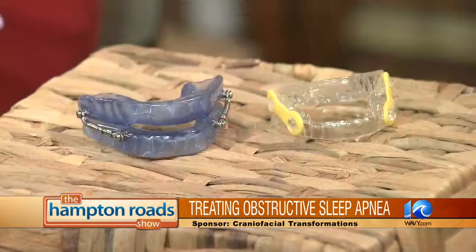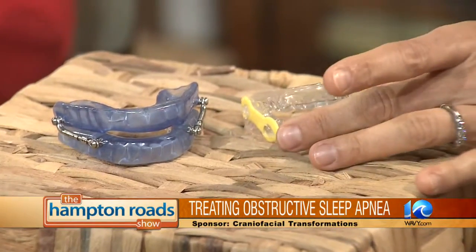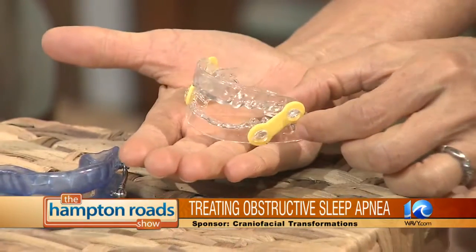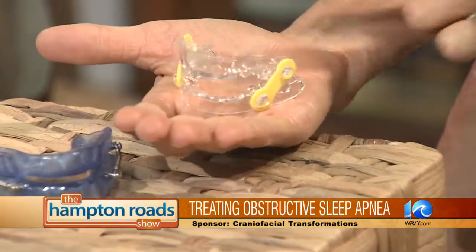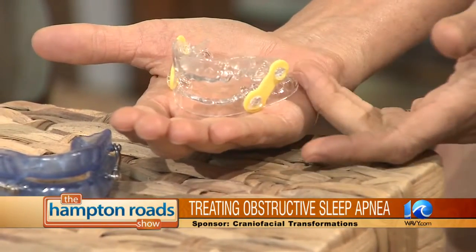I will tell you it is the gold standard. It is what works 100% of the time if a patient can tolerate it. If they cannot tolerate it, we have an alternative, and that would be a dental sleep appliance. Let me show you a couple of them. One of the nice things about it is that it's custom made. This one here fits directly in the mouth. It has a guard on the top and a guard on the bottom, and as you can see, it's as small as the palm of my hand. Easy to travel with, easy to wear.